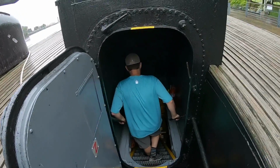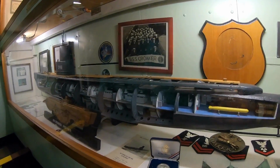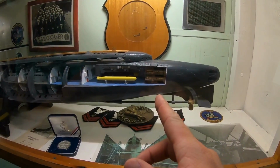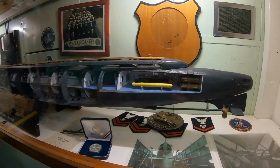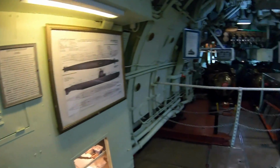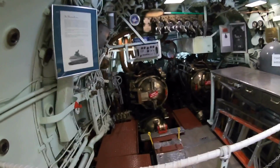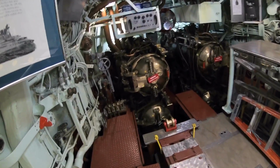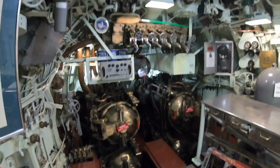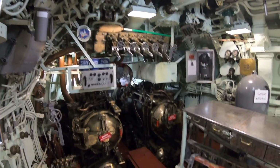The USS Croaker was launched in December of 1943. She had 6 officers and 54 enlisted men on board. She could do 21 knots at the surface and 9 knots submerged, capable of staying submerged for up to 48 hours. You'll see as we go through the walkthrough, she has V16 engines that charge two 126-cell batteries. And we'll go over that a little bit more as we go through this walkthrough. After we get done going through the Croaker, we're going to check out the world's oldest active fireboat, and probably one of the coolest things that we didn't even know existed in Buffalo, New York.